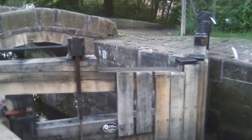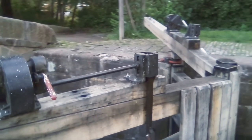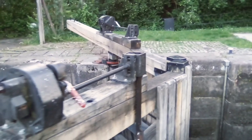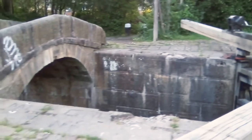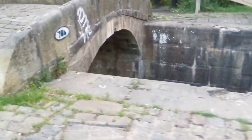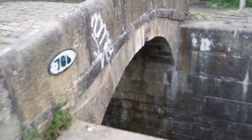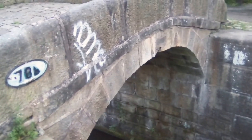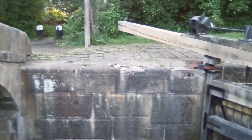Canal and River Trust, 3, 4, 5. That must be the order the planks of wood go in, basically, when they've put them back in place. Look at this one, this looks really... So this is what Manchester used to look like. So if you live in Manchester now, this is how it was. It's even got the make, the age of it there.